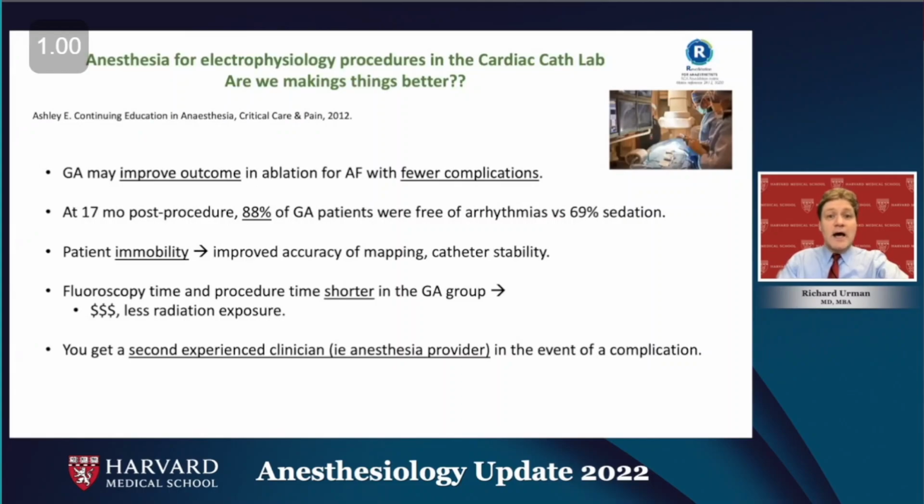This is another one, EP lab. And what they found is that with anesthesia involvement, when patients received a GA, for example, for AF ablation, there were fewer overall complications. And then they did a 17-month follow-up, and 88% of patients who received general anesthesia were free of arrhythmias versus 69% who received sedation. Also, patient immobility with general anesthesia improved accuracy of mapping and catheter stability. Fluoroscopy time, for example, and procedure times were actually shorter in the GA group. Obviously, that means less radiation exposure and more efficiency.